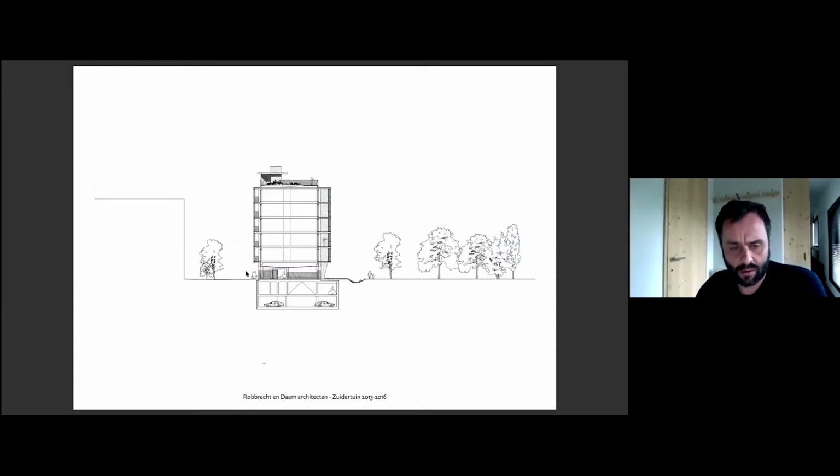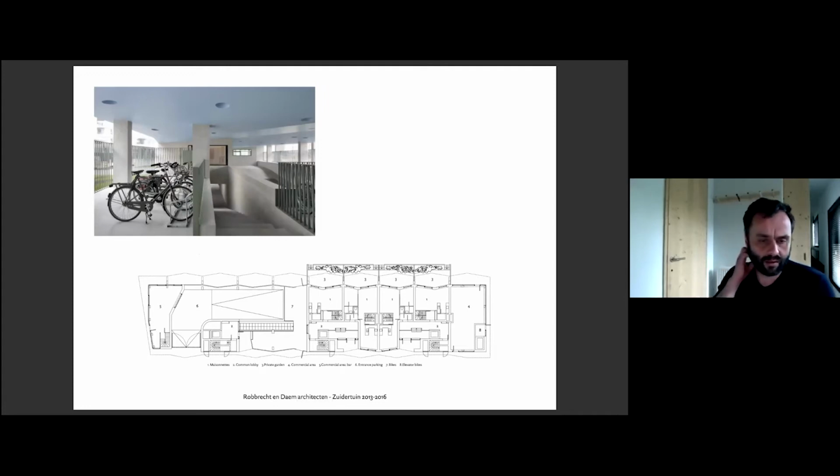The section: on one side it's a street, on the other side is this idea of the park with winter gardens. There's a transparent and open ground floor connecting both sides. On top we have a garden. Again, this more detailed plan of the ground floor: the small bar, the more transparent zone of the building where we connect street and park, and three double floor units.